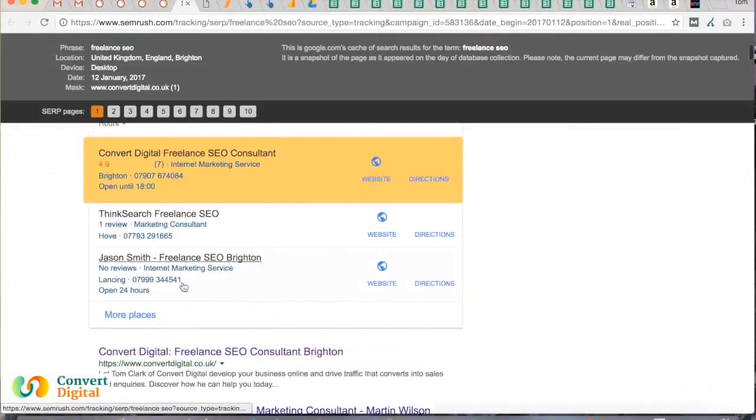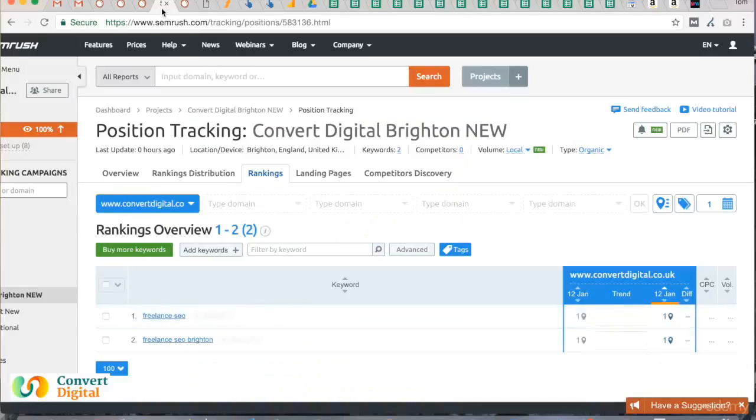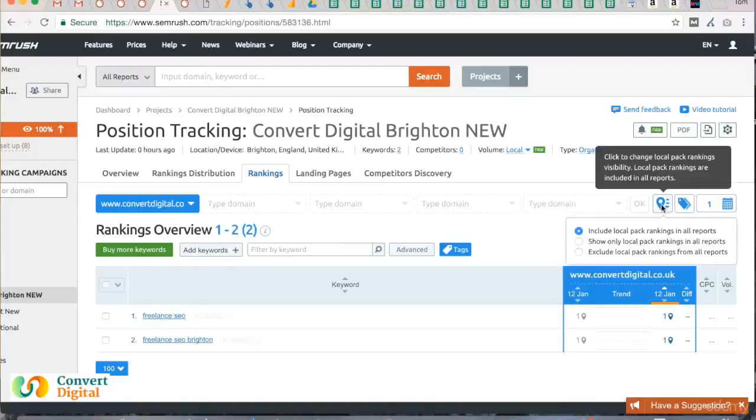If you don't care at all about your pack results, which obviously, as we all know, they're highly useful, but you're more interested in this one because this is the one you're impacting for your SEO, what you can do is turn off the pack results. So you can see here, include local pack rankings in all reports, or show only local pack rankings in all reports. Well, obviously we wouldn't do that, but then exclude local pack rankings from all reports. So if I click that, in this case it will show #1, but it won't show this symbol because I'm actually ranking #1 for freelance SEO, but it will actually show just a #1, and a lot of people do that.